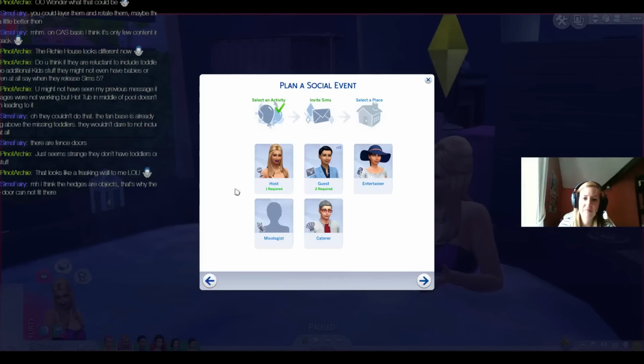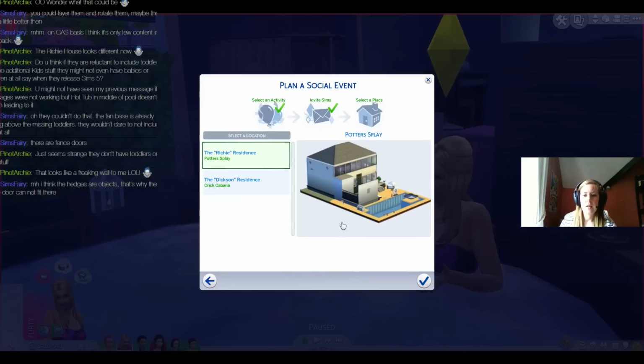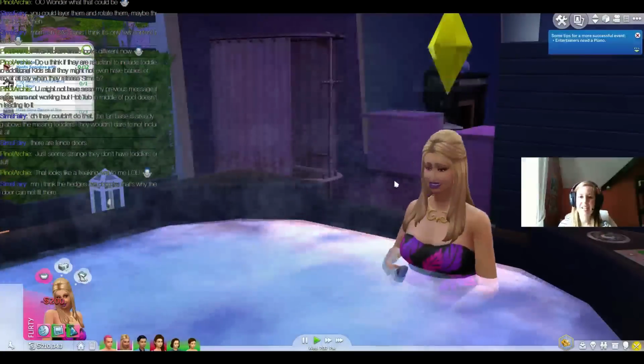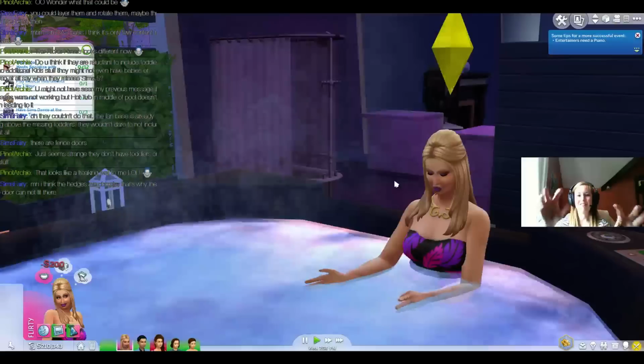Mixologist? Oh, I've got one. Oh, yes, I want it at home. Oh, the house looks naff, doesn't it? The house. I do like this. That's really nice.